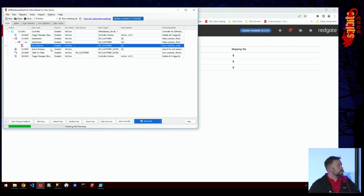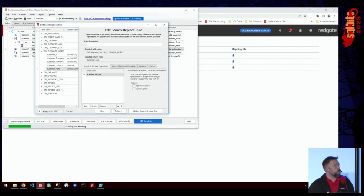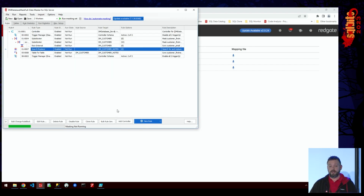A couple of other rules. We've got a varchar 2000 column, and God knows what someone's stuck in there. There could be credit card information, there could be email addresses, could be God knows what. So in here, we randomly replace all the text, alphanumeric characters, keeping the presence for development and testing, removing the risk.